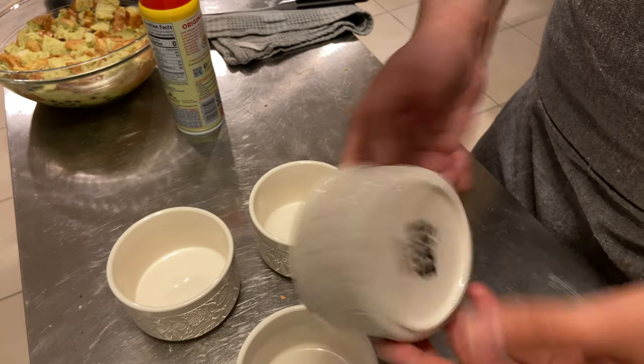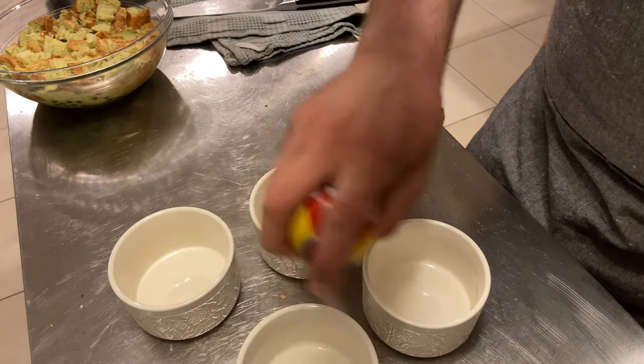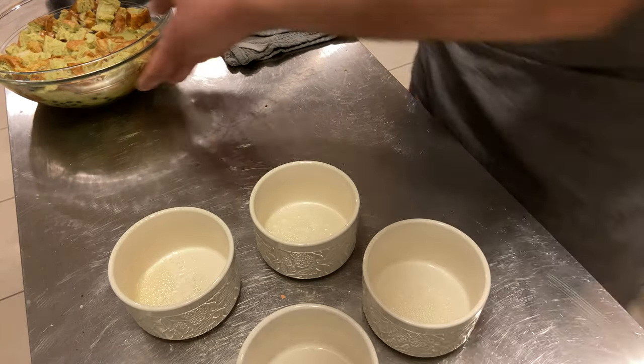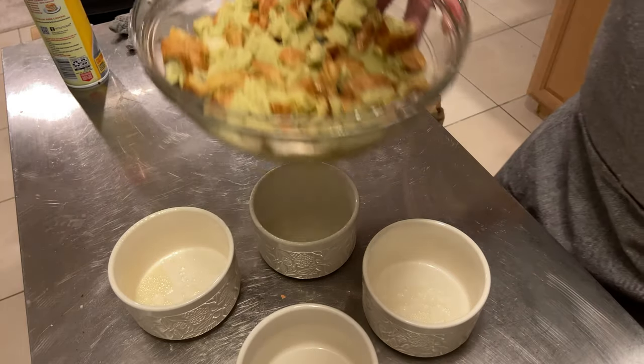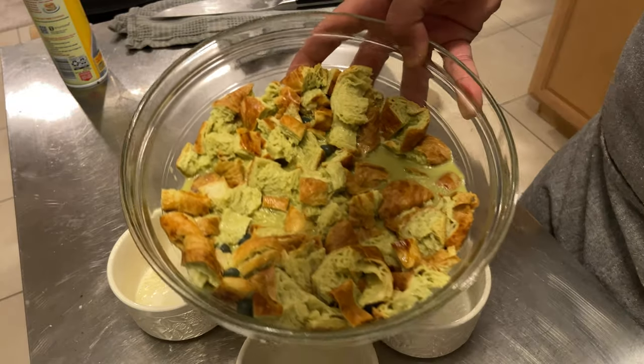I'm going to take these cute little ramekins that we did get at Home Goods, and I'm gonna spray them with some nonstick cooking spray. And this is gonna be the vessel for our Greek matcha green tea croissant bread pudding. By the way, it looks so appetizing. It looks like there's capers in it, but that's just the tapioca pearls.